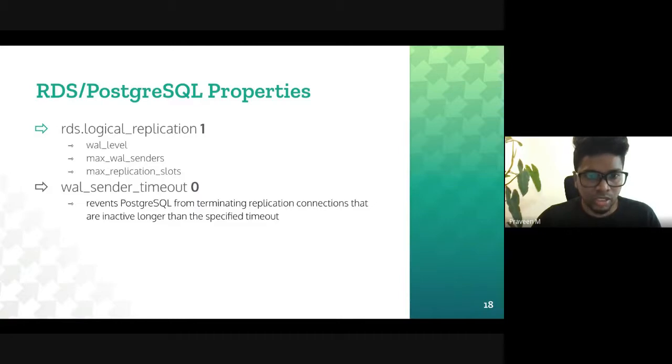And it will also create wall level. It will set max wall senders to infinite. In reality, it won't be infinite. It will basically be an exaggerated number of sorts. And max replication slots will also match the number of senders that you want to have, because they are related to each other very tightly.